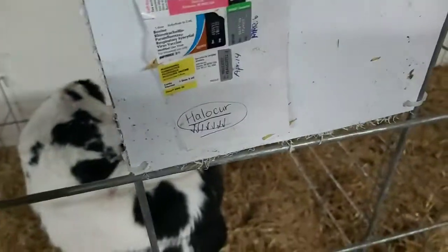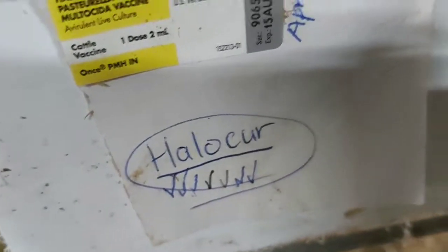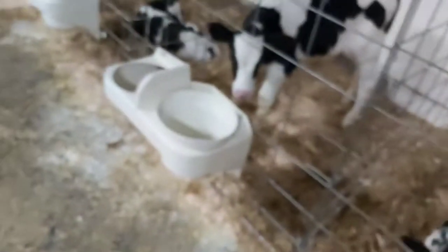But another thing that I just realized, we have these nice cards here now. This one's a little bit dirty. And then we have these clips where I put these notepad things from it, and then write who they are. This one's a bull, I guess, and who their mother is, 1463, and Halakur, I don't know what that is, to be honest, but that's pretty much all that there is there.